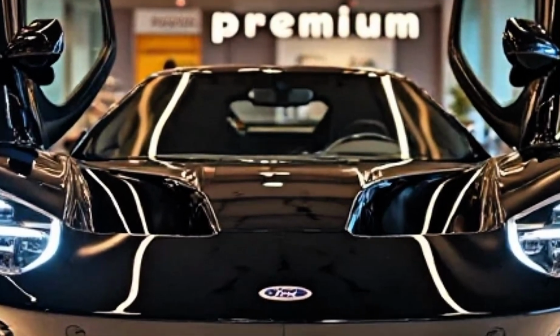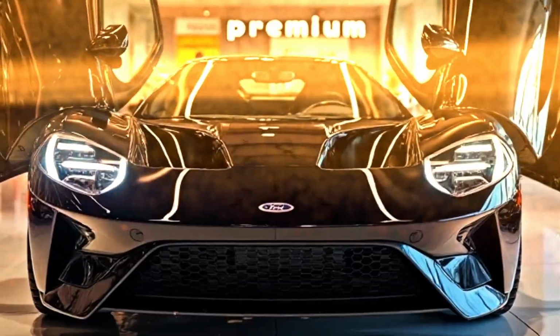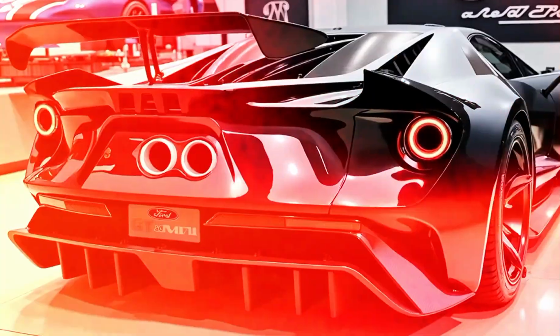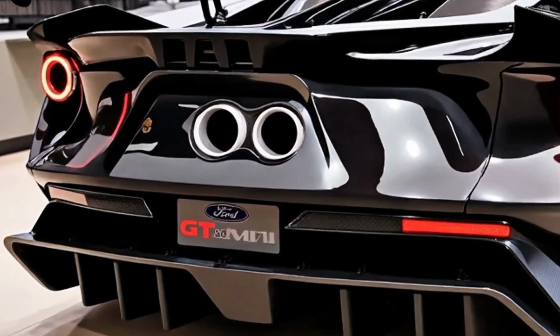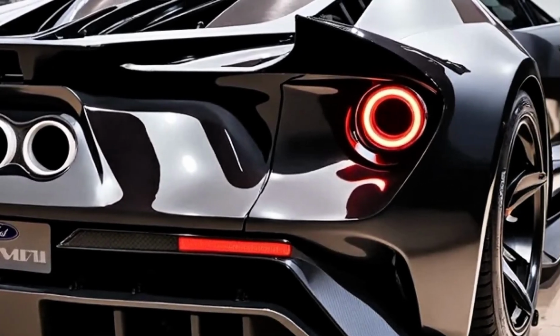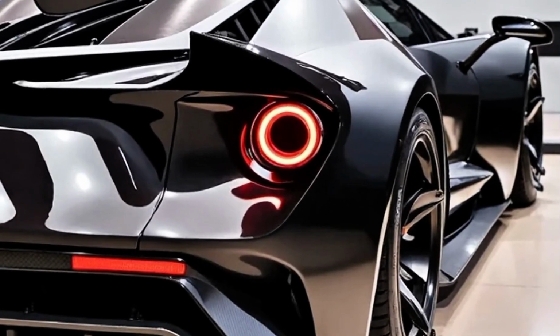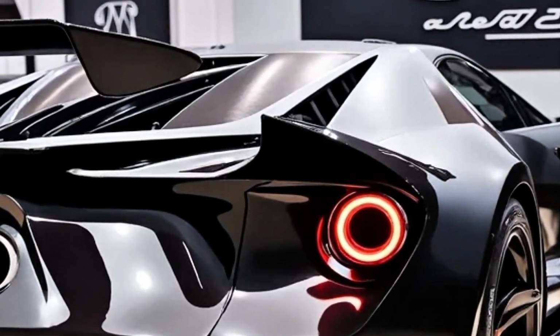Performance. Under the hood, pure fury. The 2026 GT MKIV features a twin-turbo V6 engine, pushing an estimated 800-plus horsepower, paired with a race-ready transmission and an advanced track-tuned suspension system. It's built on a longer wheelbase chassis, optimized for aerodynamics and corner carving precision. Top speed, mind-blowing. Acceleration, neck-snapping.